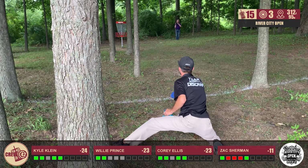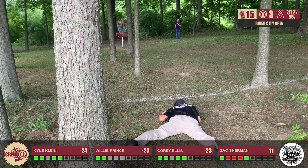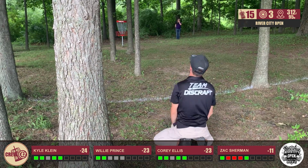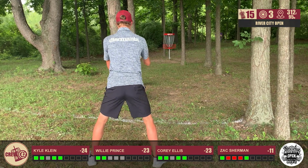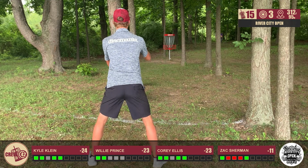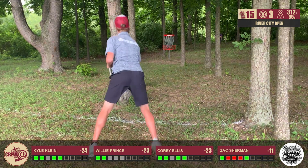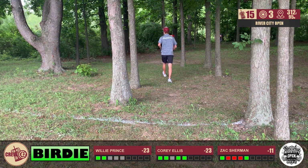Willie with the wide straddle off a knee. Oh, wow. Great bid there. Just a weird hyzer angle around those trees. Kyle with a pretty clean look here. Kyle with a 35-foot straddle putt. The straddle steppers. Dead center.